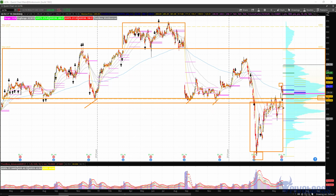What we're looking for right now is for this zone to hold. If price were to pull back here, another pullback of some sort, it could launch higher. And if it launches higher, it has a shot to fill that gap at 300. Here's the gap right there. And it could easily launch up to that zone.